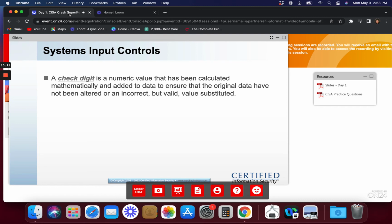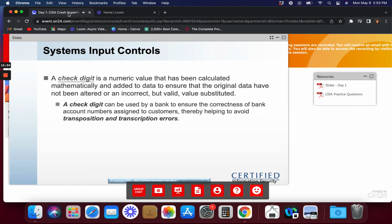So again, think of it as basically a way to calculate a hash value to make sure that our data is accurate and has integrity. A check digit can be used by a bank to make sure that we have correct account numbers assigned to customers, for example, helping us avoid transposition and transcription errors.